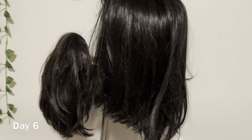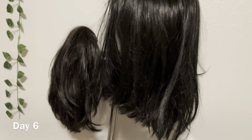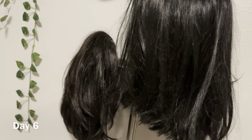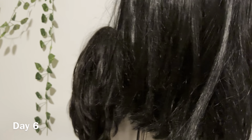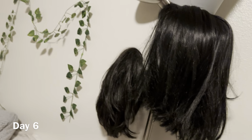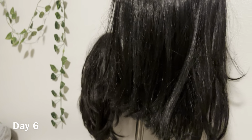I actually have 6 wigs, and I'll be keeping 3, and I'll be getting rid of 3. I'm not sure, I had the 3 I'm getting rid of sitting somewhere. I can't find them. So this is 2 out of the 3 that I'll be keeping for myself.